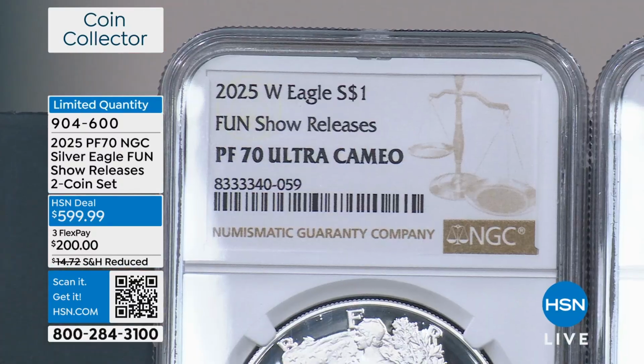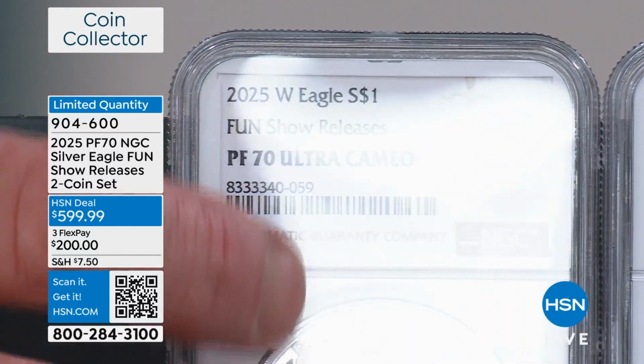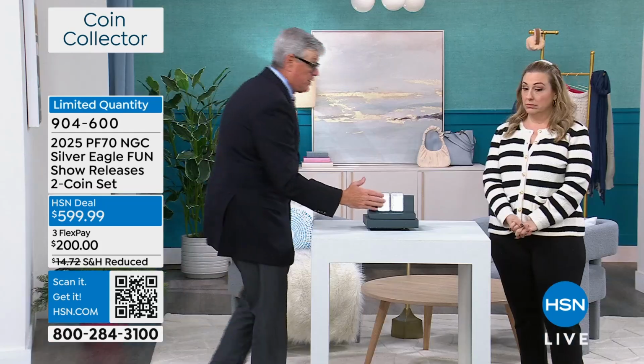So this coin was not only the Proof Silver Eagle, but it was specifically released and graded at the Fun Show. Oh, okay. And so they have graders there with their booth and their goggles and their lights. Costs like $100 a coin to just get them certified at the show. Oh, wow. So this is the Fun Show Silver Eagle. This in and of itself, as a standalone piece, is absolutely positively collectible.